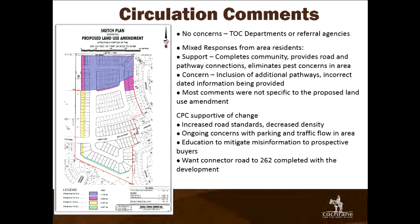So as you can see, most of the comments received did not pertain directly to the proposed land use amendment and the change from condo to fee simple townhomes. Instead, they were more related to the overall development of the parcel. The application was also presented to the Cochrane Planning Commission for their comments.